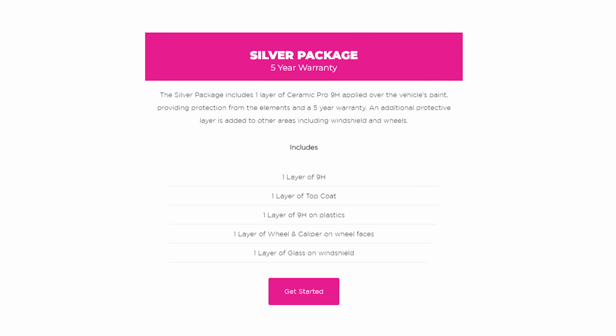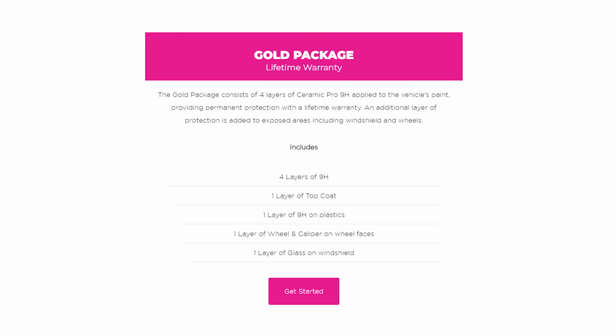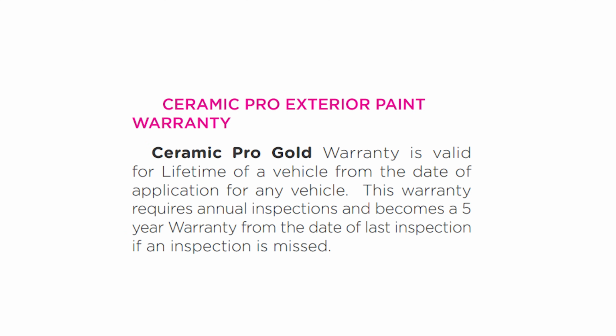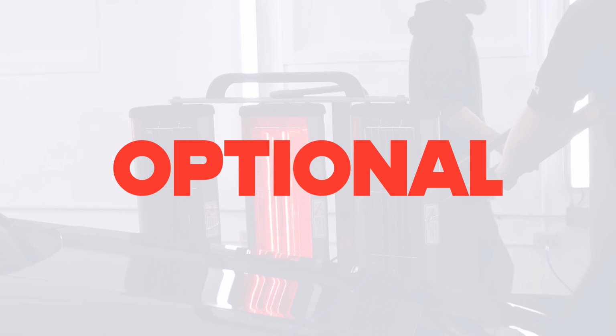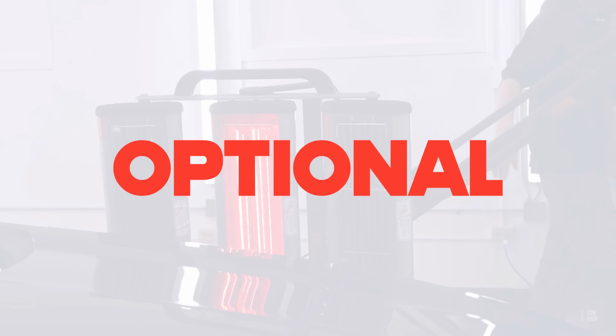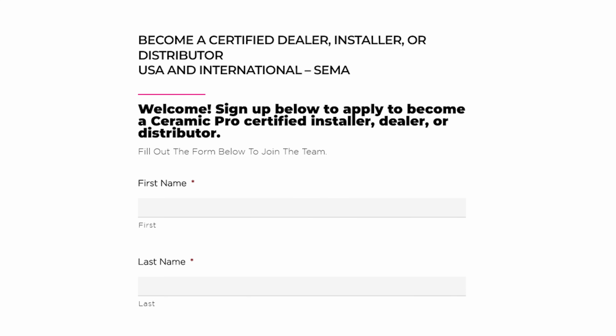The silver package comes with 1 layer of 9H and 1 layer of top coat, and this will come with a 5-year warranty. The gold package, which is what we're going to be applying here, is 4 layers of 9H and then 1 layer of top coat, and it comes with a limited lifetime warranty. IR lamps are optional, and after the gold package is fully cured, you will have 4 to 5 microns of thickness. To become a certified installer, go and fill out the form on their website.